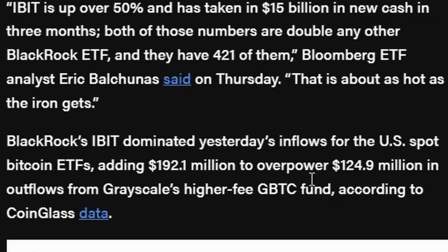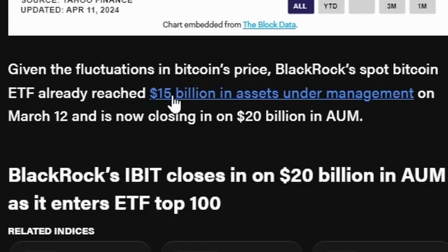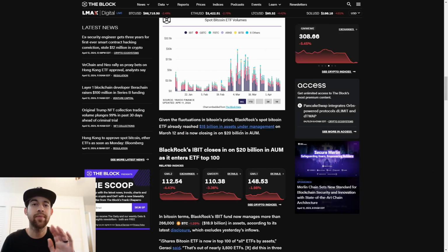Now, as for yesterday, BlackRock's IBIT saw inflows of 192 million compared to outflows of 124 million from GBTC. They are getting closer. Given the fluctuations in Bitcoin's price, BlackRock's IBIT reached 15 billion in AUM, or assets under management, on March 12th, and it's now closing on 20 billion. We'll look at both IBIT and GBTC and see what progress has been made there. As you might know, if you watch previous videos, I do suspect they're going to flip, and it's going to come very soon, probably right around the halving.